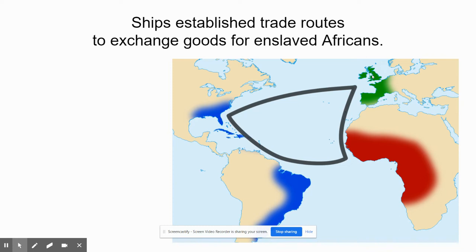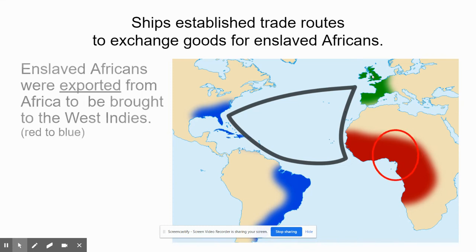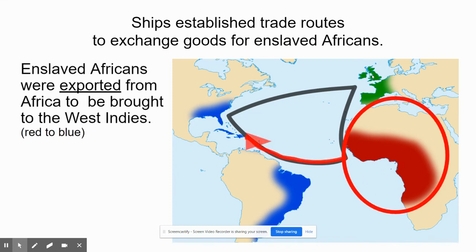We're going to start at Africa with the red. Africa had people living there that the West Indies, or the Caribbean islands, did not have. So enslaved Africans were exported from Africa to be brought to the West Indies, right? They were exiting Africa. This means the West Indies were importing the enslaved Africans, right? Think about it. The West Indies does not already have people from Africa living there, so they are having enslaved Africans brought in to the West Indies.